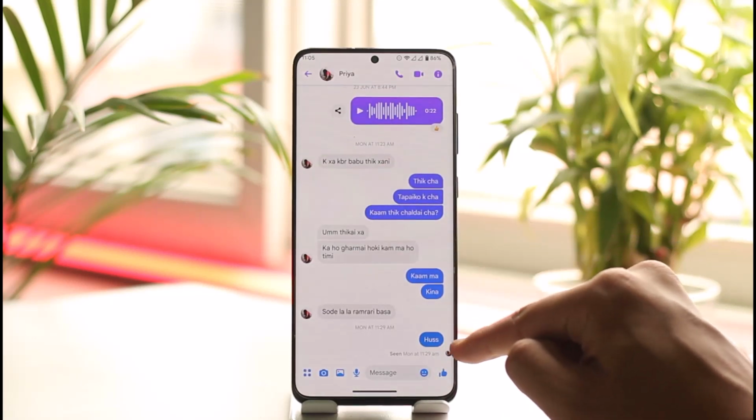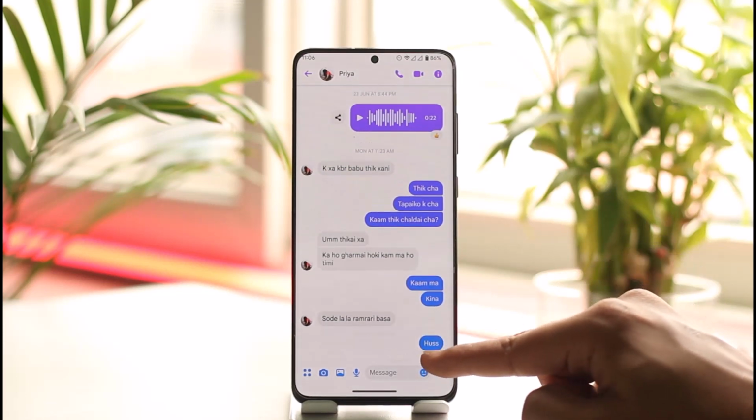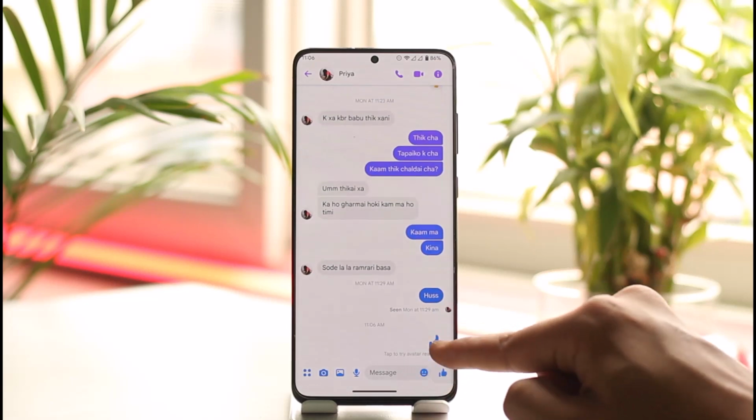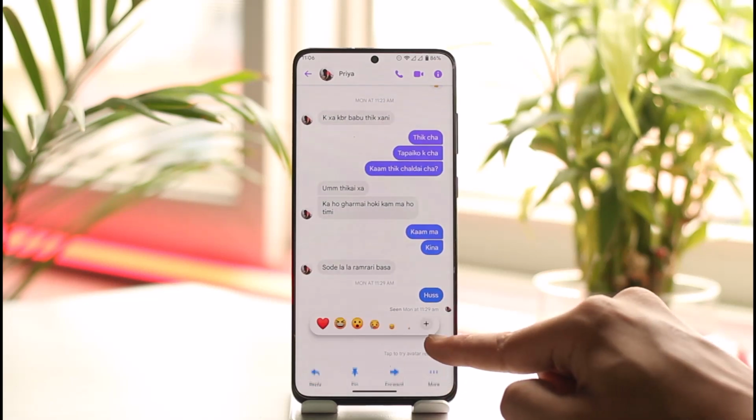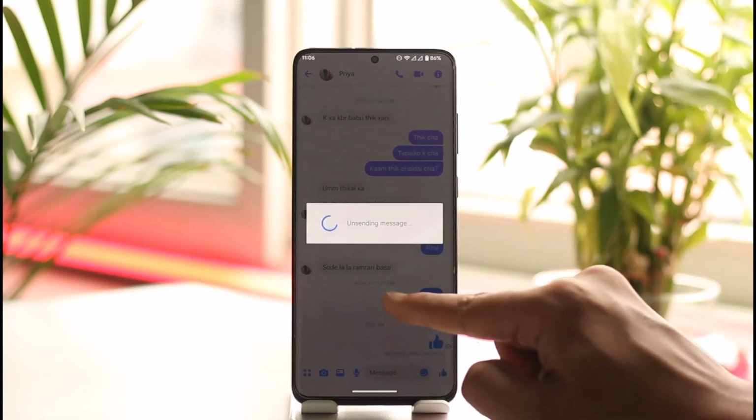In this case you can see the message has been read. That is why you can see this person's profile picture. Otherwise, what you can do is tap on the message, and here you'll be able to see the seen option as you would be able to find it here. And this way you can go ahead and figure out if someone has actually read your messages on Messenger.